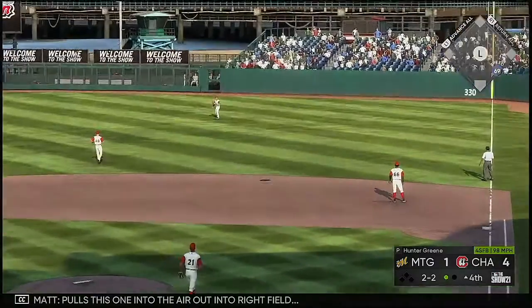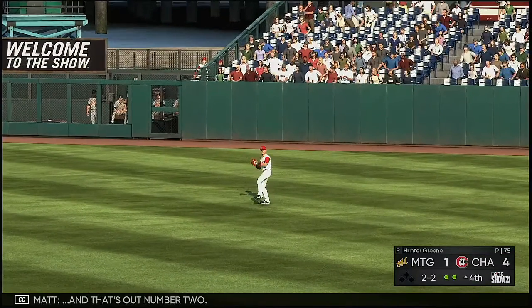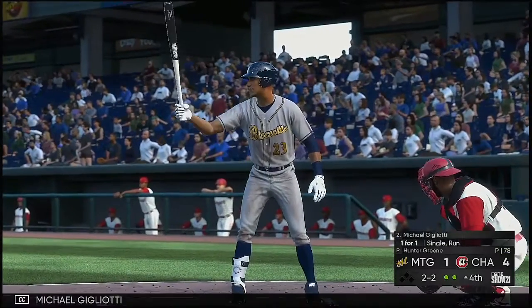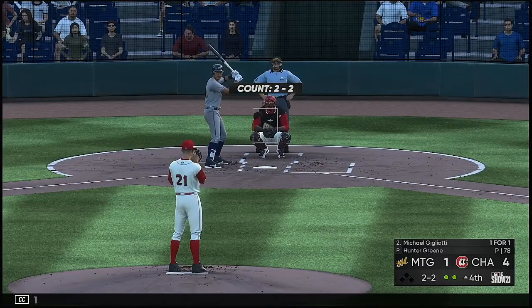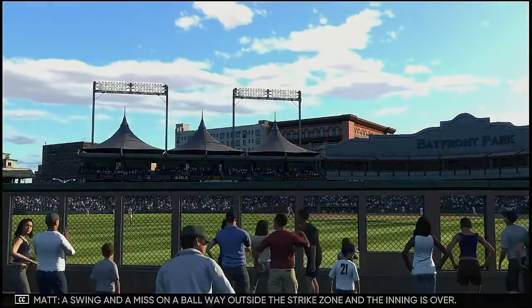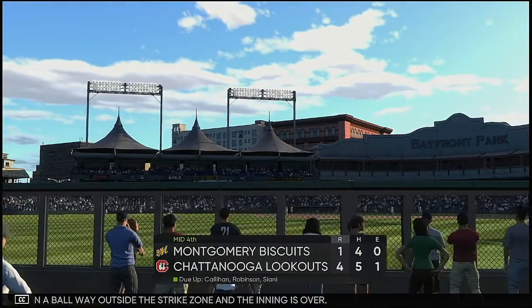Pulls this one into the air out into right field. Rivas is underneath this one, and that's out number two. Into the box, Michael Gigliotti. A swing and a miss on a ball way outside the strike zone, and the inning is over.